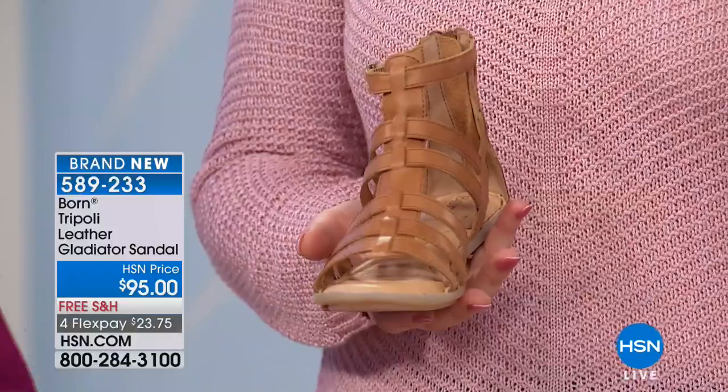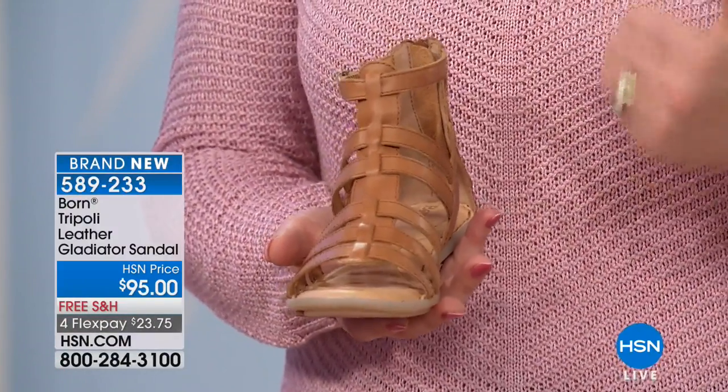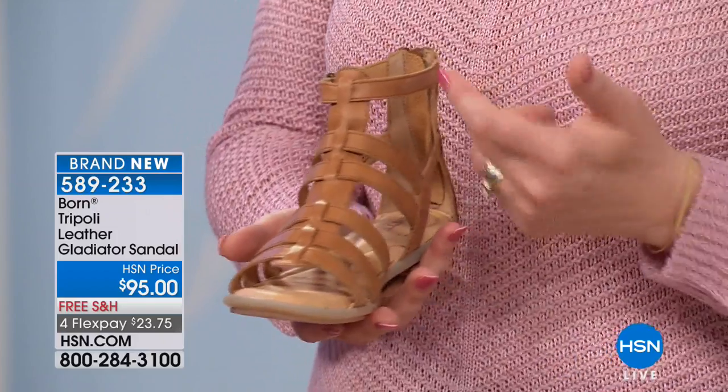You know how top designers or stylists will tell you, if you're going to buy a black pair of pants or a black dress, a black blazer, sure, you can find one for $20 or $10, but they say get one that's going to last.